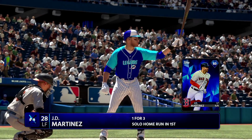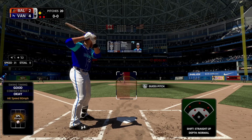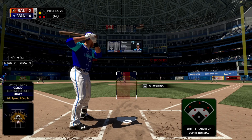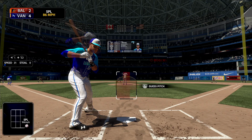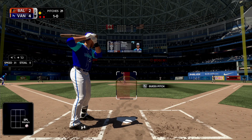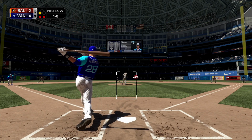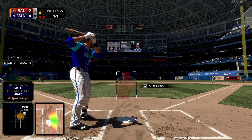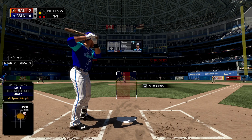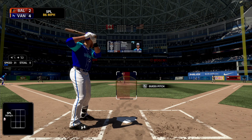Into the box now, J.D. Martinez. He's working on a 1 for 3 thus far. Working to keep them in the game here. And that misses for ball 1. The 1-0. Squared that one up just a little late. The 1-1. Is looked at for ball number 2. Men on third with 2 down.